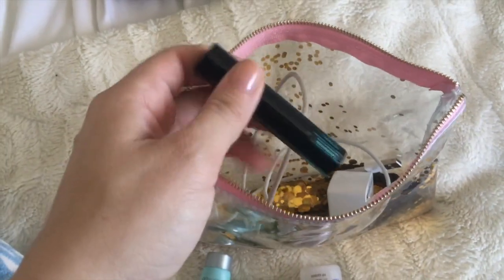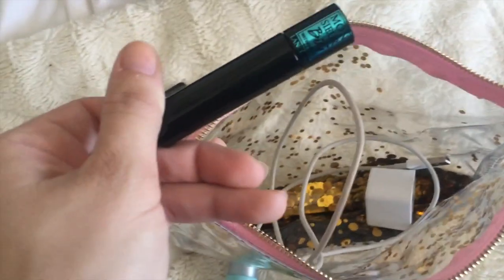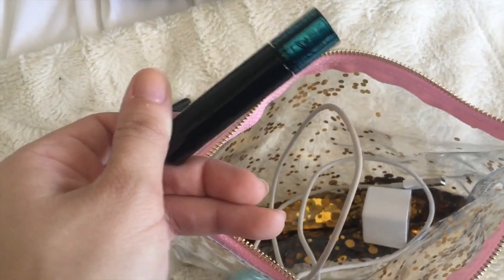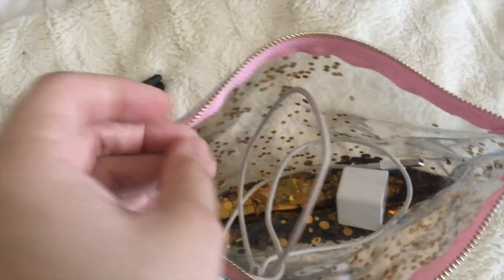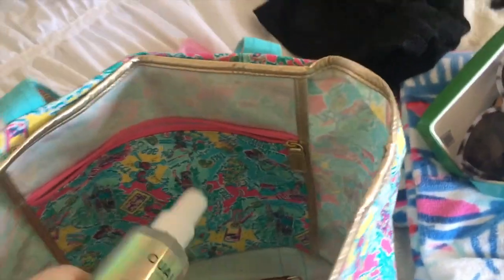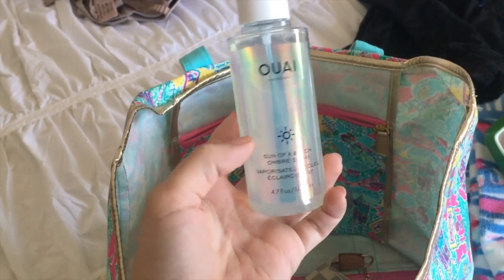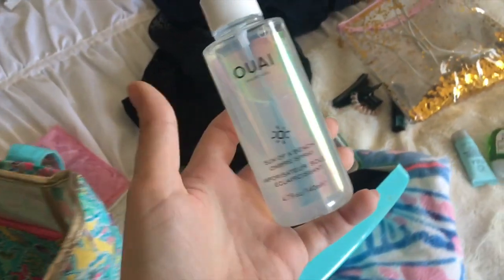I have a mini waterproof Lancome Monsieur Big in case I go in the pool and then want to reapply mascara. And then I have a phone charger. I have an extra little cover up. I have on an outfit now, but in case I just want to throw a cover up on over my bathing suit when I take off my shorts. I have the Way Son of a Beach Ombre Spray in case I go in the pool and want to get my hair wet and then spray that in there.